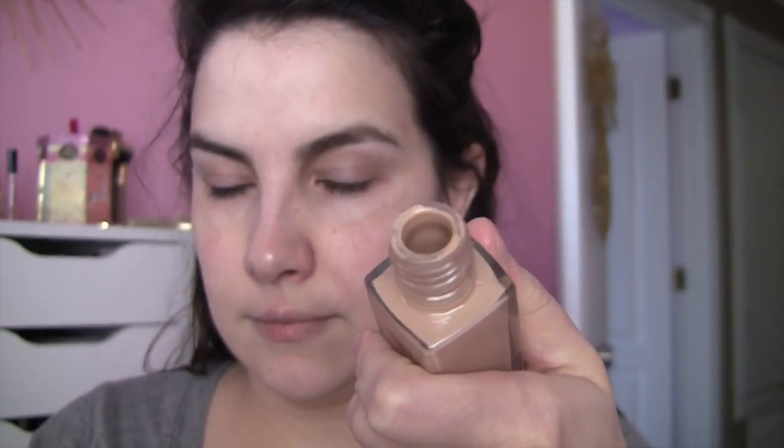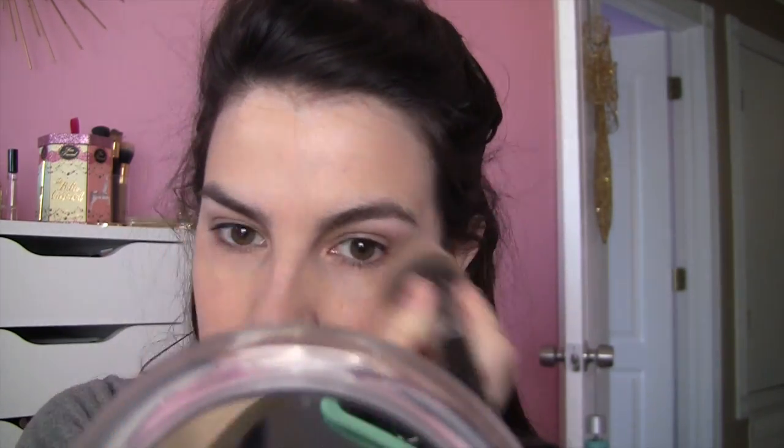Just to show the application, the packaging of this makes it a little bit of a pain. It would be great if this had a pump or maybe a squeeze tube, but I patch it all over my face, and I chose to use my F80 today from Sigma to get that all blended out. It is easy to blend. It's pretty thin and lightweight, and it blends out pretty quickly, I think.